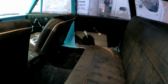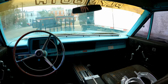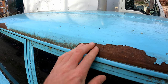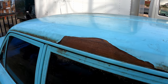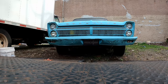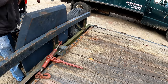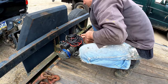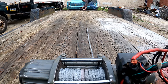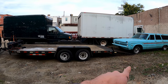But yeah, doesn't really smell too bad in here. And that's your first look. So let's get this baby home. You gotta love the old thick steel. Like, been rusting, but plenty of meat left on there. Pretty sure those tailgates are gonna have to come off because this thing is super long.